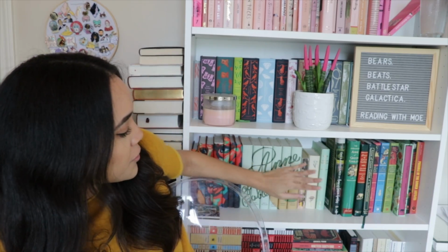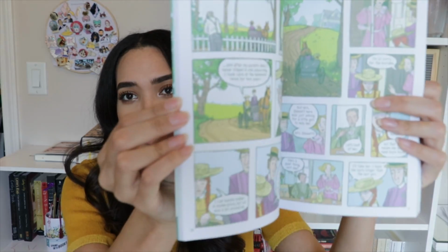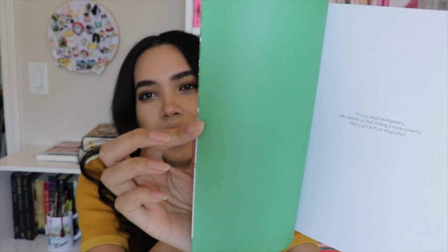Anne of Green Gables is my favorite book of all time. As you can see, I have almost the whole shelf dedicated to Anne of Green Gables related books, and I was really excited to get this one. I read it the same day I received it in the mail, and I love the illustration style on this. It's just very cute, and I'm really glad that I got to read this. I love Anne of Green Gables, and I haven't really read the book in a little bit, so probably next year I'll have to do another reread.